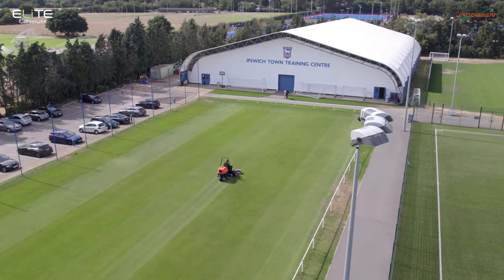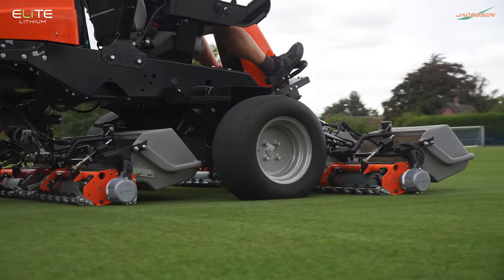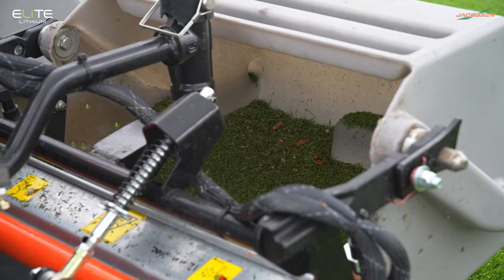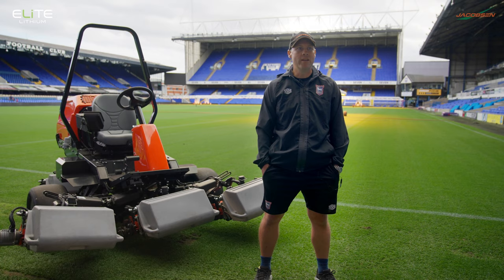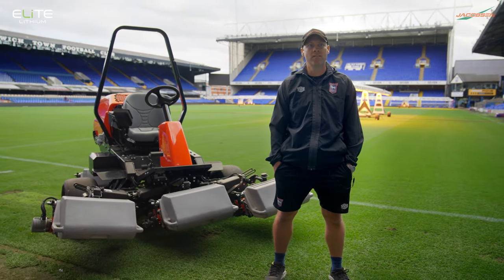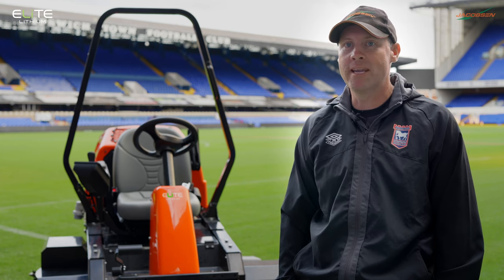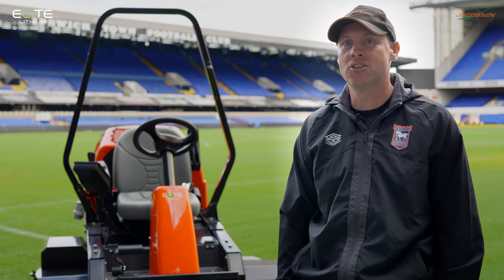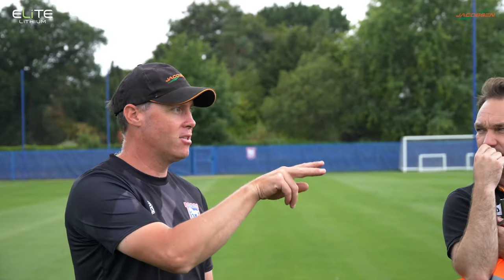And when that information is automatically being recorded, it takes a lot of the legwork out of us having to write down that we're spending X amount of hours cutting a pitch, and it helps cost the pitch as well. So if you've got an area of 10 pitches as we have, we know that we need an X amount of mowers and X amount of staff to be able to cope with that during the growing season. And if it's being registered and logged straight away, how many hours we need that machine for and how many hours we need the staff for, it goes hand in hand, and it helps with justifications when it comes to budgeting.